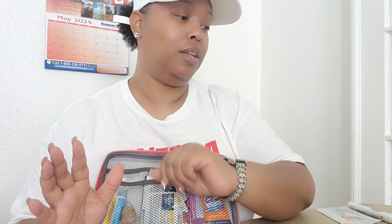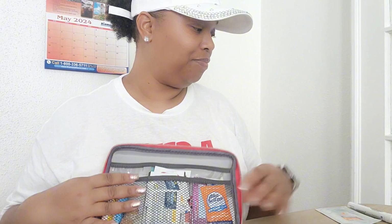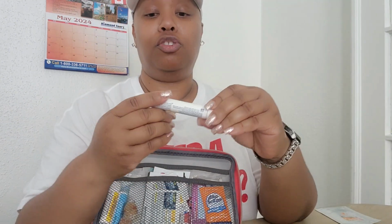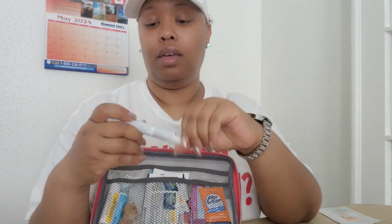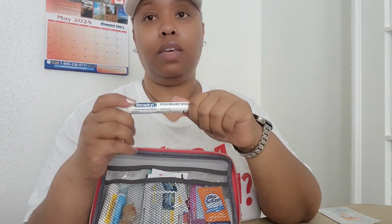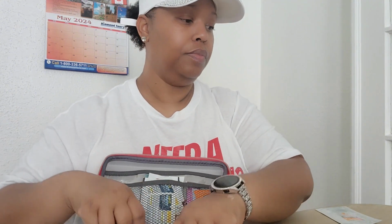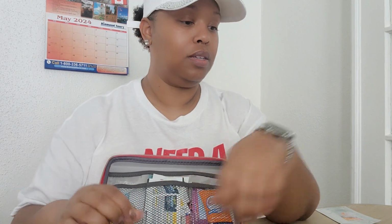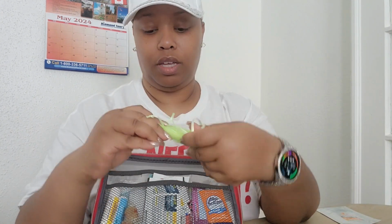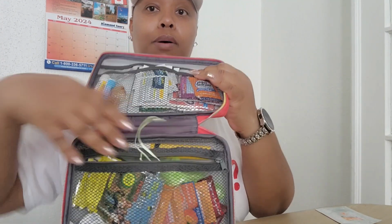I already know I'm probably going to end up repacking this because I'm all about organization and I want to make sure I have everything I need. This is Benadryl anti-itch stick. I have yet to have a bug bite on a cruise, even when I go on excursions and things like that, but it's always good to have. You just never know. So I'm gonna put that in there. I have a EpiPen, so that goes with me no matter what. Also a thermometer in case I need to check my temperature. I'm gonna shove that in the bottom.